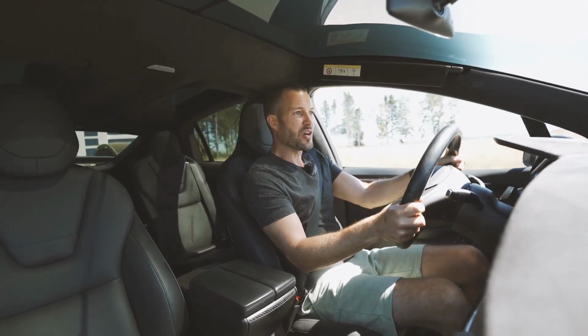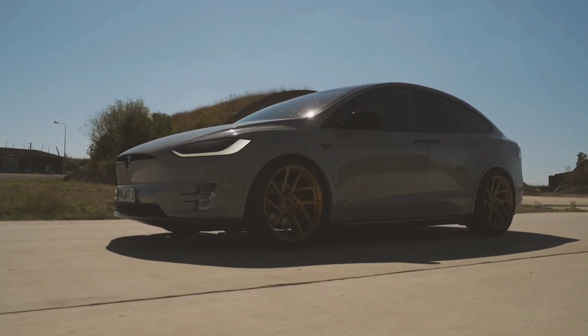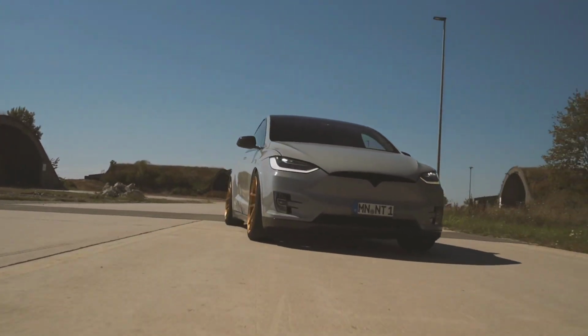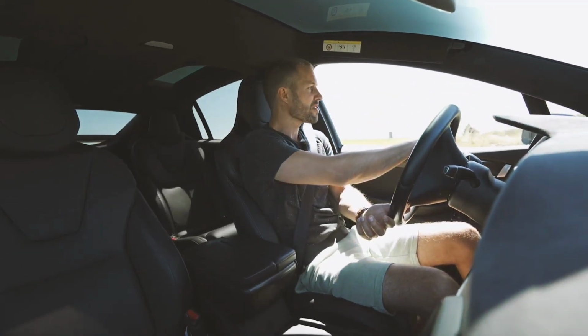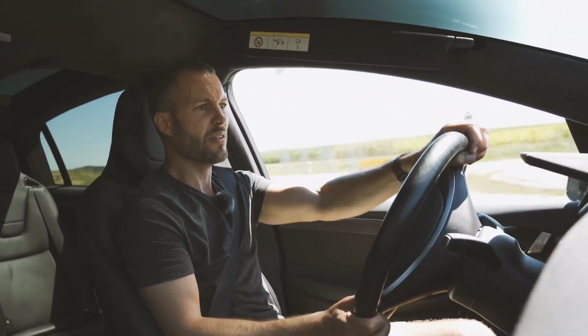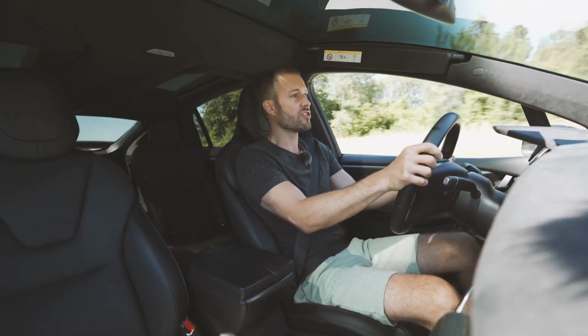But you could also drive it very economically. You're not swinging gears in the middle of traffic. No, this car is relaxing. It's comfortable. It's easy. It kind of depulses life. Depulse? Is that even a word? Depulse? This car is a relationship saver.